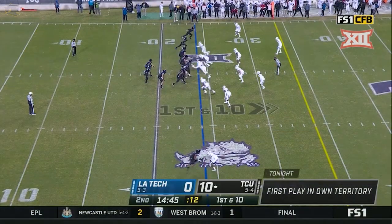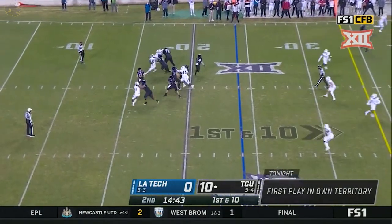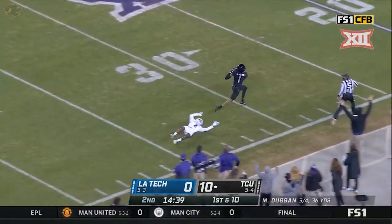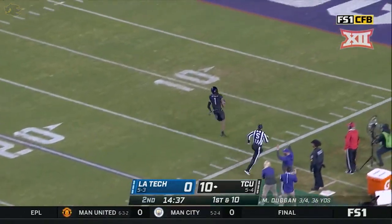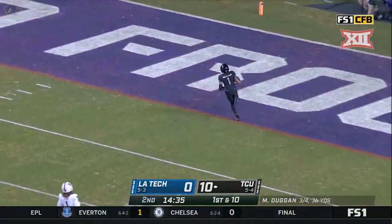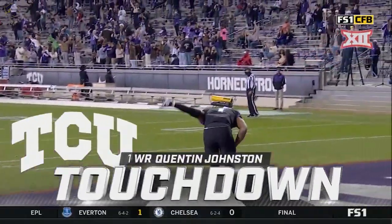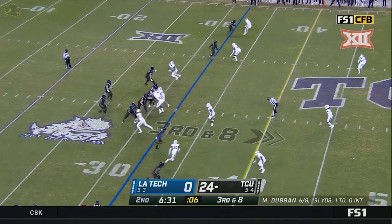Getting him in. Late tonight for TCU from its own territory. Duggan thinking deep down the sideline. Johnston is it. Johnston will go. Quentin Johnston all the way. One pass. Touchdown, 76 yards. Like to use him in the passing game.